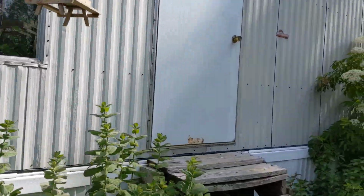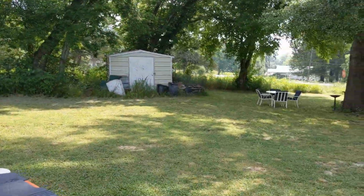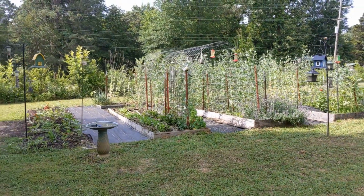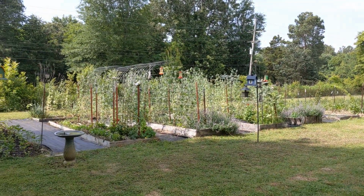Alright. I just changed the hummingbird feeders. I've been going through half a gallon a day. Is what we're at exactly. But anyways, I was just gonna show, I think it's really pretty. Probably very biased, but I think it's really pretty.